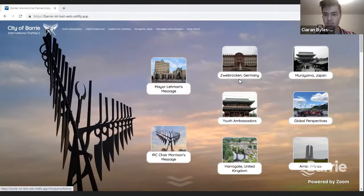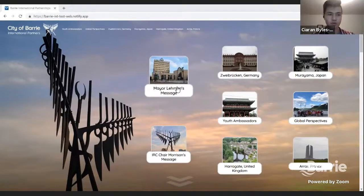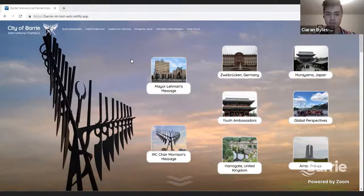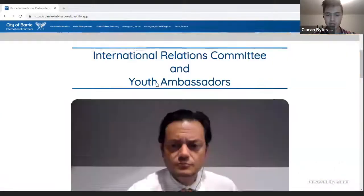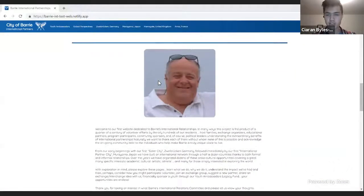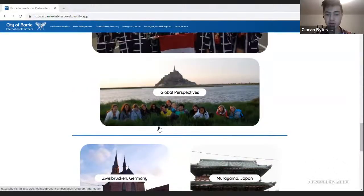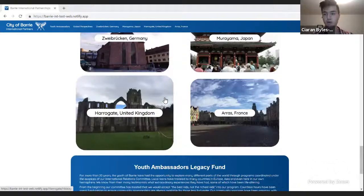So this is the immediate homepage, and we have all of the sections of the website up front. The website's totally accessible using just keyboard buttons. So if you want to scroll through using only tab, it's on Zoom right now, so I can't actually do it. But if you play around with tab, you can go through the website. If you scroll through, we have the mayor's message on the front page, a message from the chair, and then all the sections listed out in order, and they'll send you to the corresponding page.